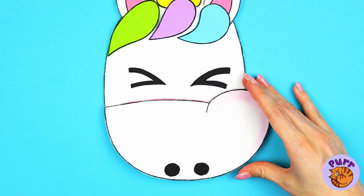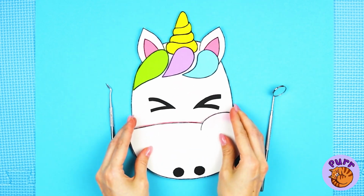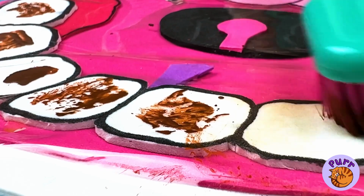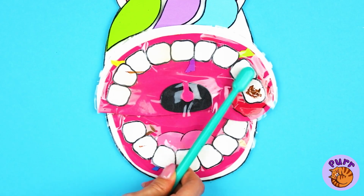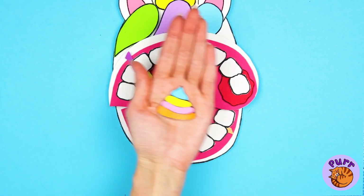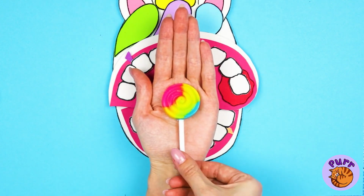Uh-oh, our unicorn's got a toothache. Don't worry, she minored in dentistry. Let's start with a little brushing. And soon, those teeth will be back to pearly white. But now, let's clean in between those teeth. You know, it sometimes helps to chew. In fact, this lollipop still looks good.